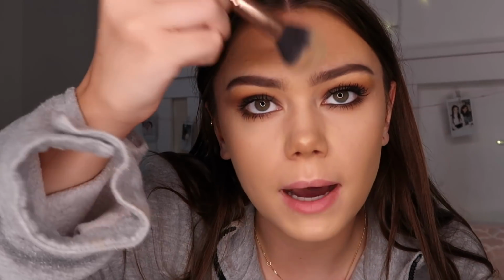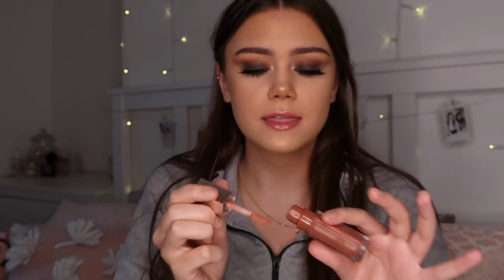Shit. Oh my god, oh my god. Gonna put a tiny bit of highlighter onto my inner corners. I'm stressed. Oh my god, okay, lashes are on. I've literally got 5 minutes to get all my shit together. I'm finishing off my look with some Fenty Beauty Gloss Bomb, and just like that, we are done.